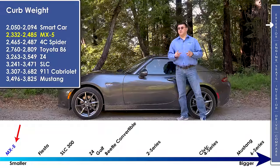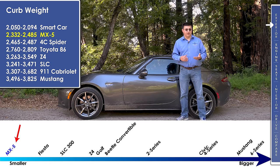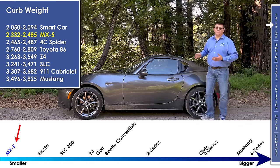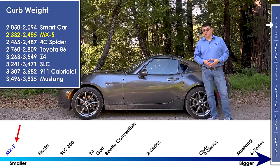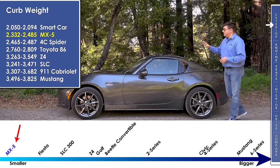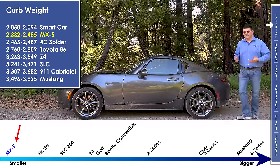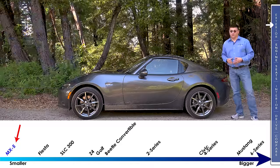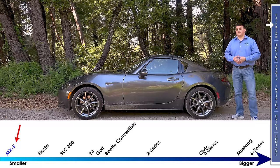That of course also means that the MX-5 is not going to be a hot rod. It's not going to be a Mustang GT competitor. We're talking 6.3 to 6.5 seconds, 0 to 60, depending on the model that you get. The MX-5 is about driving precision and, of course, the style of the vehicle, because we have these very classic, compact roadster proportions. We also have a very compact size overall.